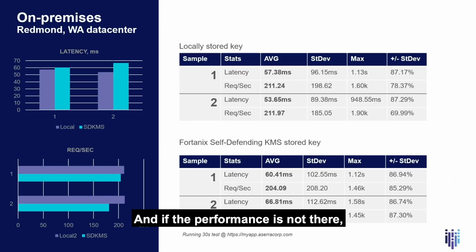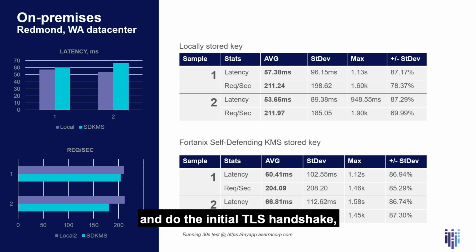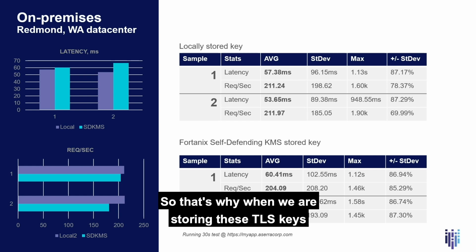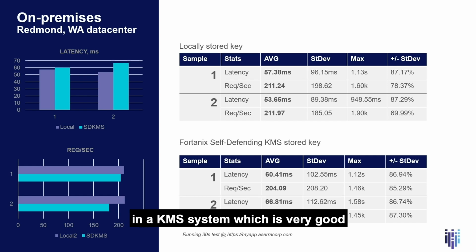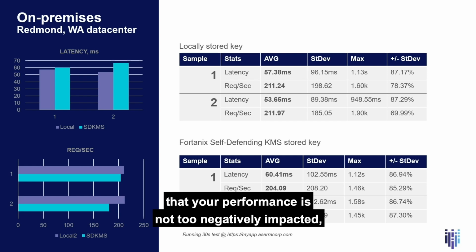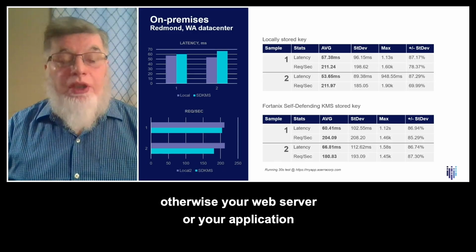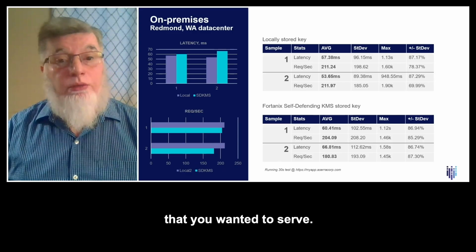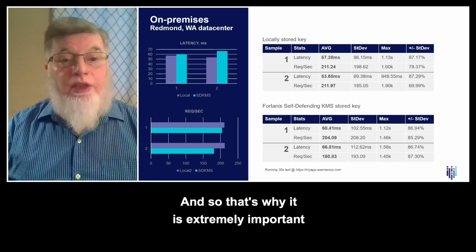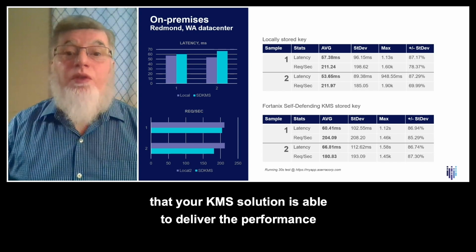And if the performance is not there, if it is taking too long to make a connection and do the initial TLS handshake, then that diminishes your server's ability to serve the request. So that's why when we are storing these TLS keys in a KMS system, which is very good because it's going to be a lot more secure, you also want to make sure that your performance is not too negatively impacted. Otherwise, your web server or your application will not be able to serve the request that you wanted to serve.